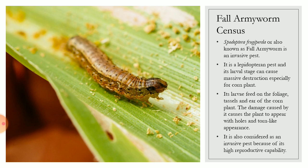The next pest that we did census for was armyworm. Spodoptera frugiperda, also known as fall armyworm, is an invasive pest. It is a lepidopteran pest, and in its larval stage can cause massive destruction, especially for corn plant. Its larvae feed on the foliage, tassels, and ear of the corn plant. The damage caused by it causes the plant to appear with holes and a torn-like appearance.